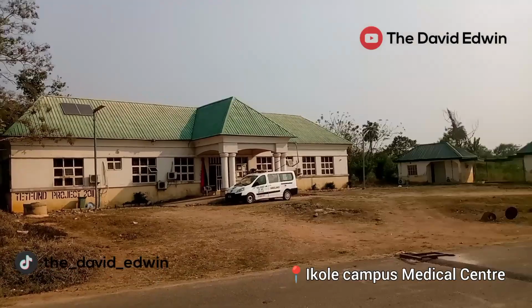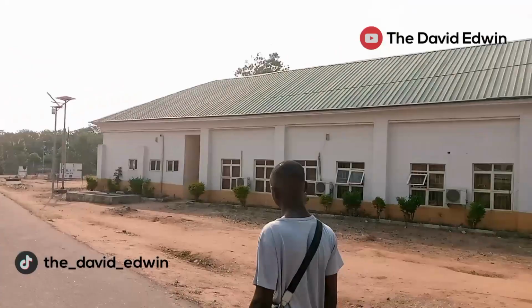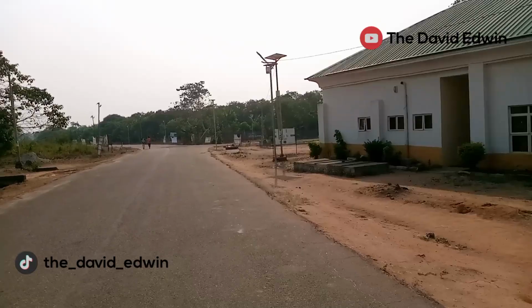Ikole Medical Center, this is Ikole Health Center and Medical Center. So we are currently heading towards the main gate, the entrance of the school.